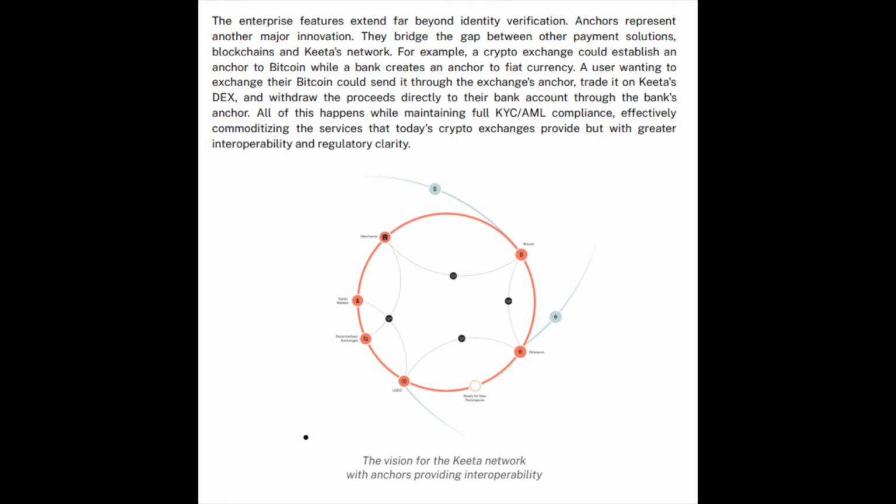So basically, these are essentially like bridges. So you could, for example, swap your Keeta into Bitcoin directly, or you can buy euros with your Keeta through an exchange directly on the chain using these anchors, or another word is bridges. Now, obviously, bridges are always a little bit dangerous, and that's often where a lot of vulnerabilities come into crypto when it comes to hacks and stuff.